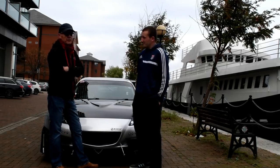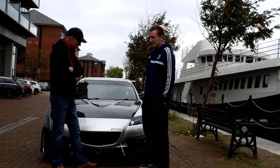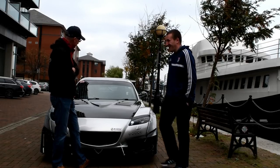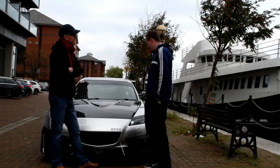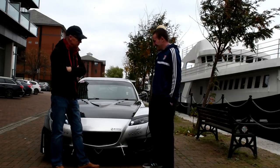Well, I still think now, I don't think there's many better looking cars out there, to be honest. No. I mean, this one is nowhere near stock anymore, but really, I think it's just the best Mazda made. So you didn't get an A-spec one on import with all this on? I wish. Yeah.